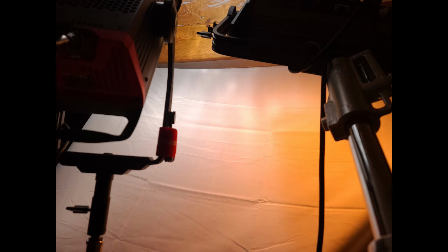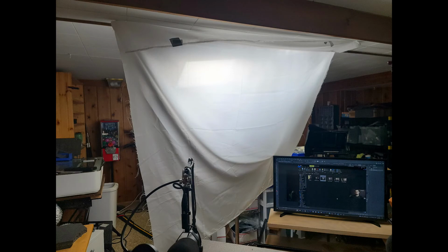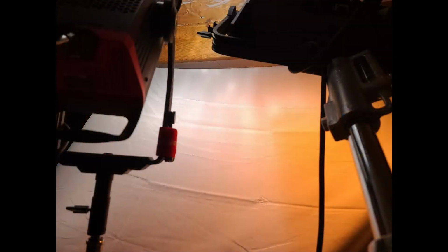So this is a sheet of plain white cloth. This is actually the back side of our diffusion material that we looked at earlier. So this is white cloth, but you can see it looks orange. And that's because the light on the left is daylight balanced, which means its color temperature matches a standard sunny day. And the light on the right is what's called tungsten balance, which means it's like a desk lamp or like an interior light or like a soft white light bulb. Those are warmer in tone. So you can see the light on the right has a much warmer color temperature than the one on the left.